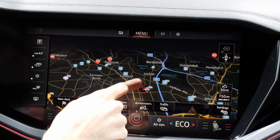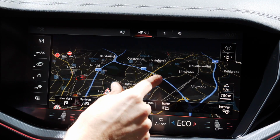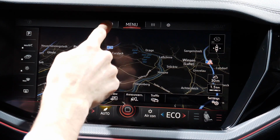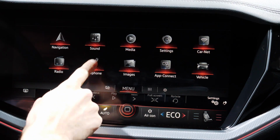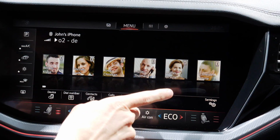Let's take a look at the GPS. Really big, and wow. This is full HD, by the way, the screen, and look how responsive, how fast it is. I really like that. And of course, you can individualize everything. You can just put a picture of your cat here, for example. I'll probably do that. Then telephone, I don't know those people. Those are probably just models.